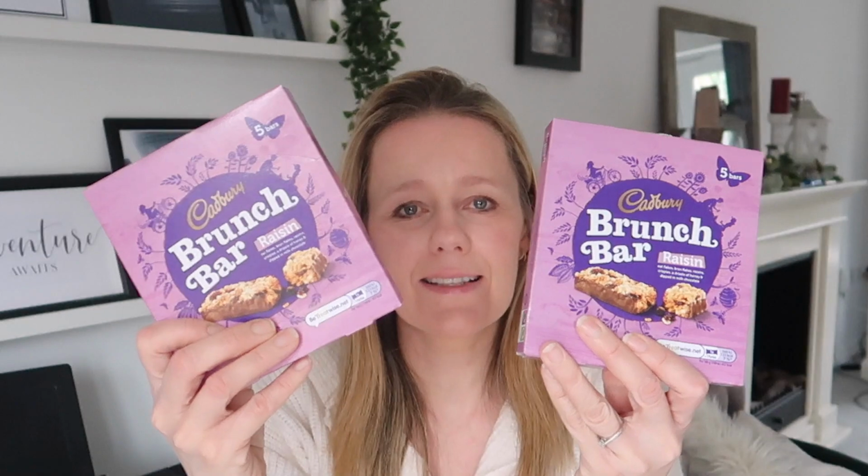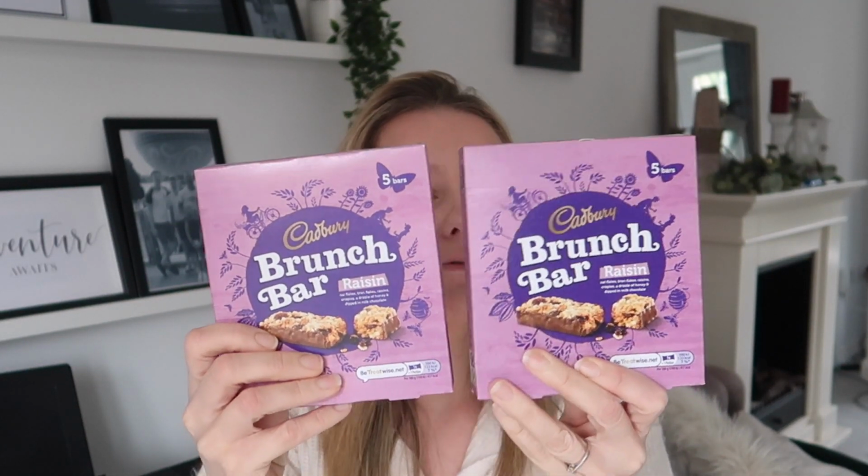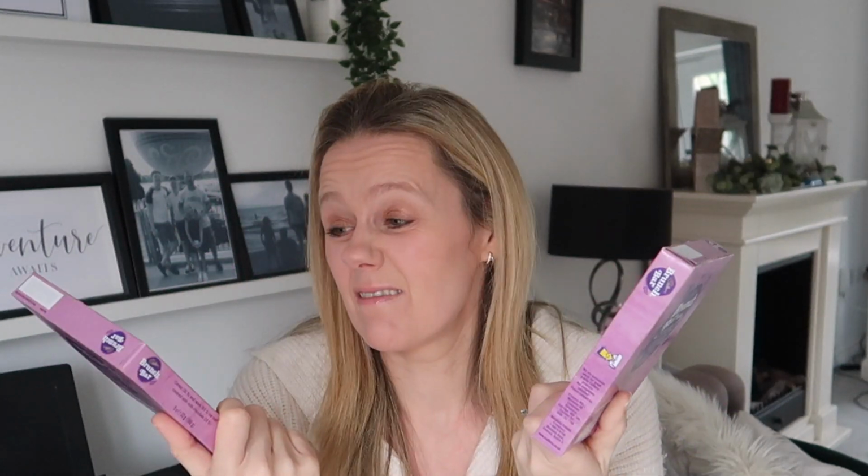I then bought 2 packs of these because Archie has these in his lunch. These are £1 as well. They are the Cadbury Brunch Bars. These are his favourite ones. They do protein ones, they do peanut ones, chocolate ones, but he likes these, and he has one every day for his lunch.